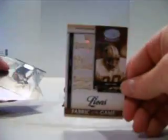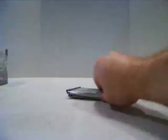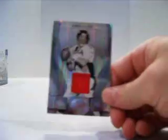All right, Lions. Billy Sims, triple jersey, out of 50. Andre Woodson rookie. Nice. For the Broncos, John Elway, out of 100. Just jersey. And a Chris Johnson insert. All right, box number 7.